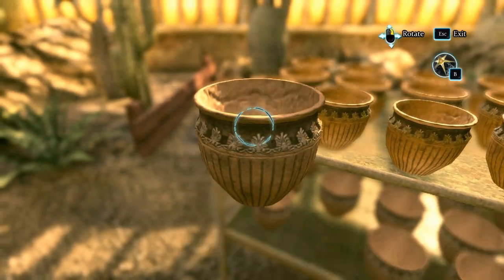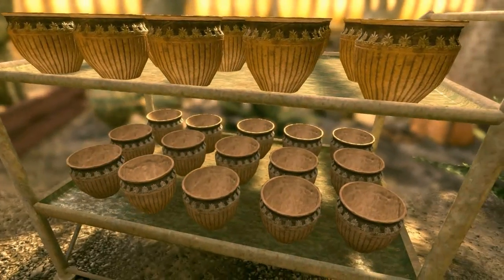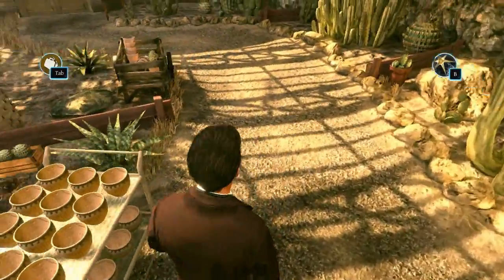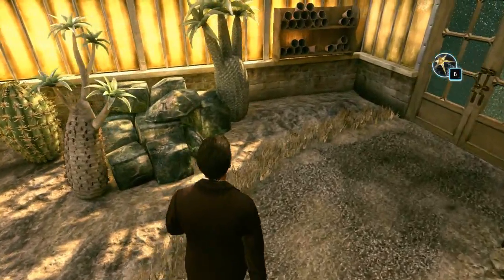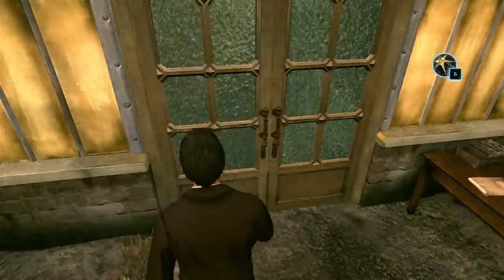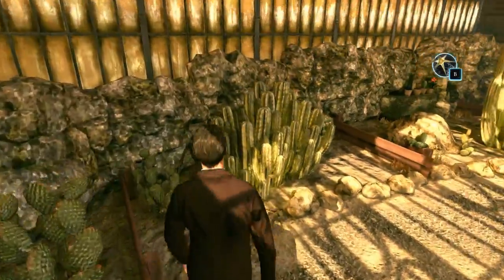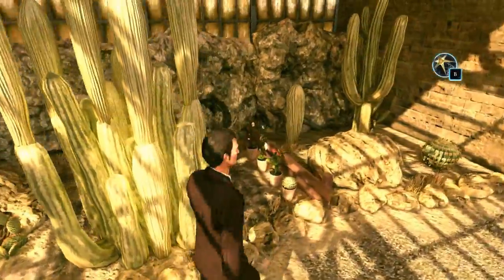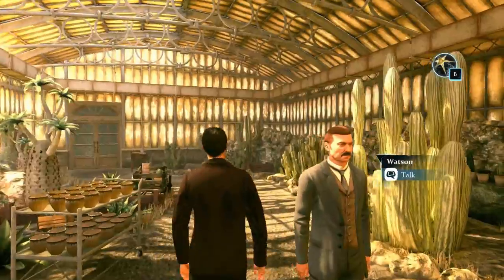The symbol is not from Kew Gardens. That's the second one now. Do they borrow plants from other gardens to exhibit? Watson, would you like to hug this cactus? Alright, there's nothing else in here that I can see.